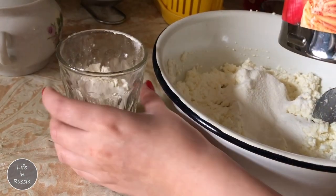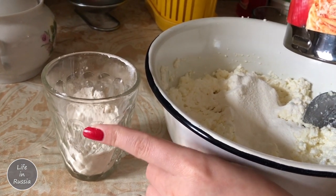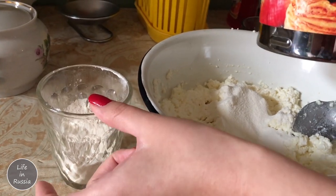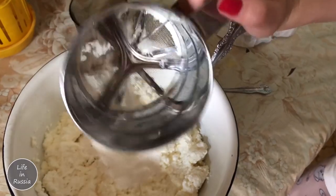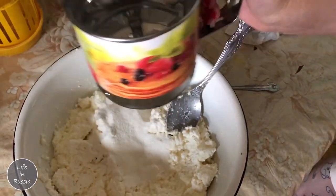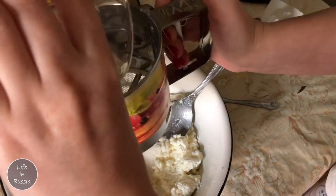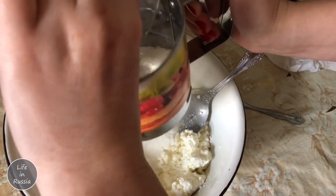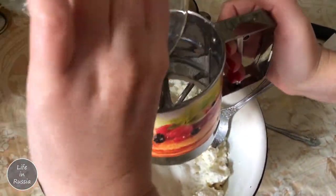Now I take in a bit of flour. Actually I have put a bit now, but initially it was somewhere here. The glass is 200 grams, but if it's not enough, we will add it later. I'm using this funny thing for the flour to put it inside, see? So that small things that are inside the flour could not get through. It's fun, like to clean the flour.